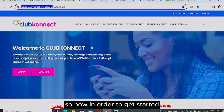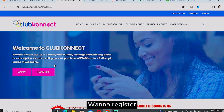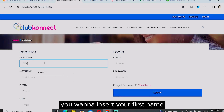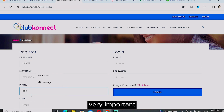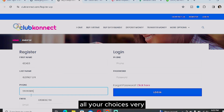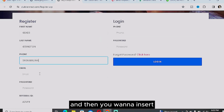Okay, so in order to get started, all you want to do is to click on register over here. Okay, let's register quick. So this is what you want to do. You want to insert your first name, and then you want to insert your last name as well. And then after your last name, you want to insert your mobile number. Okay, this is very important because this is actually going to be needed in terms of all your purchases. It's very important.